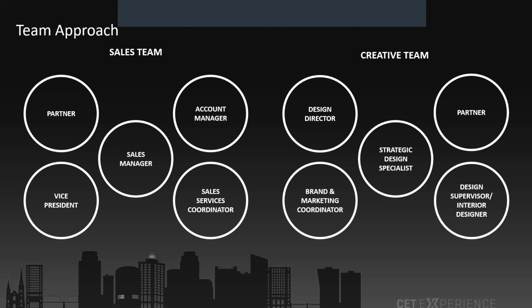So on the sales team, we have one of our partners who has a sales background. And we also have our vice president of furniture. So those two individuals will both help with strategic pricing and product selection and recommendations. We have a sales manager who will assist as needed, an account manager who actively works with all parties, just makes sure things are running smoothly and on track. They'll also work with the partner and vice president with pricing and product selection.